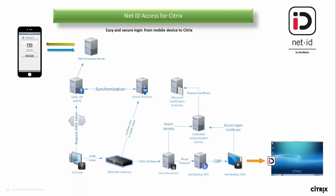You don't need it on the outside, but on the inside. Otherwise, you can use username, password, and certificate. So it's a little bit dependent on your organization's needs, level of security, and policies, and we can adjust the solution for that.